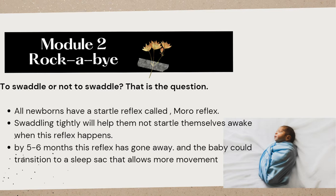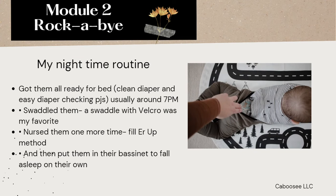If they are swaddled, which is mimicking the womb, I mean, think back to that. They did not have much room in there. When they jolt, it's just more contained in that swaddle. So swaddling tightly will help them not to startle themselves awake when this reflex happens. By 5 to 6 months, this reflex has gone away, and the baby can transition to a sleep sack that allows a little bit more movement. In the bonus section, I will talk about some products that I really like when you're transitioning out of a swaddle. So stay tuned for that.